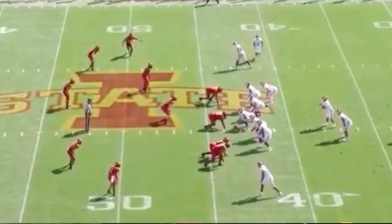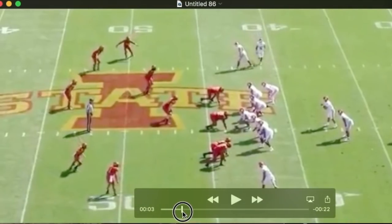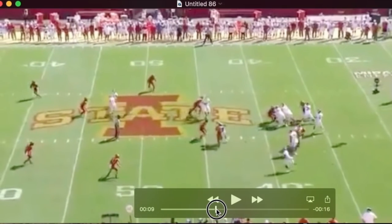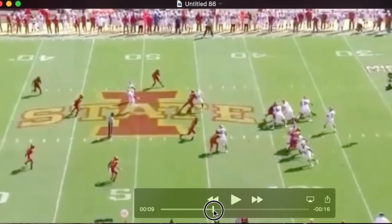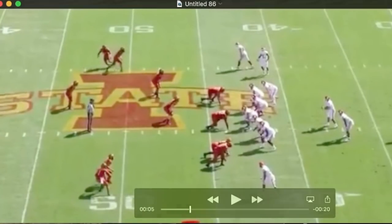So we mentioned that defenses will have to have a plan for how they handle these mesh routes underneath. Here we see him out of the slot, so he's not part of this mesh. And Iowa State's plan is to come up and just jam within the 5 yards, which I think is a good strategy if you can get hands on a guy. But he's part of the dagger concept here.